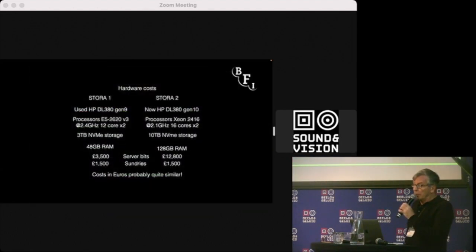The first store of hardware was a development project, so we kept costs low by using a used server. It has now matured into a finished dependable system, so we are now building a second store with slightly higher specification and all new parts to use as our primary system. Our original store will be used as a backup system. I'd like to hand over to Joanna, who will describe the Stora software.